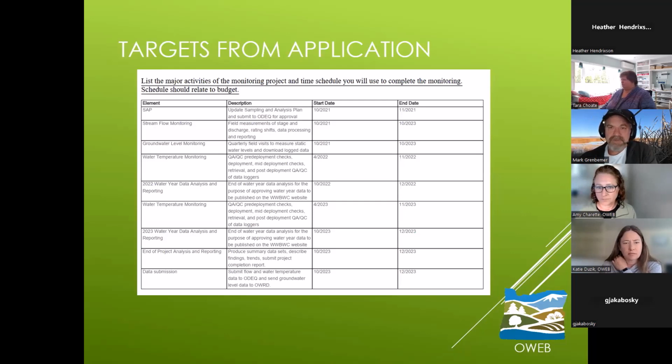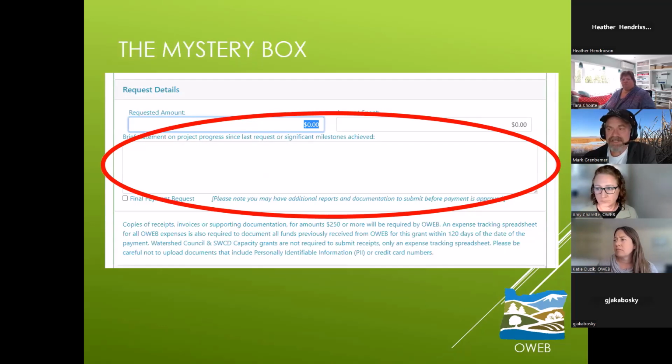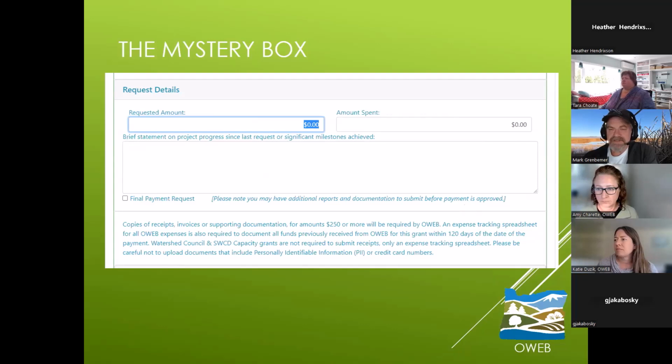So this box really is a tool for OWEB project managers to use when looking at the fund request. It helps identify expenses that may not be associated with work activities. Things that may not be associated with the work activities you mentioned may get a little bit closer scrutiny. We just want to make sure that it's a legitimate project expense. The box gives us a snapshot of where the project is at currently in its implementation stage. We can compare it to the project scope of work and timeline to get a sense of how the requested funds and project work line up.